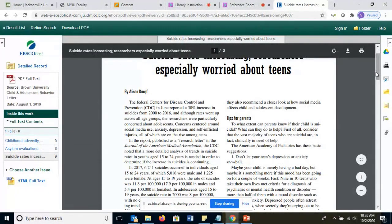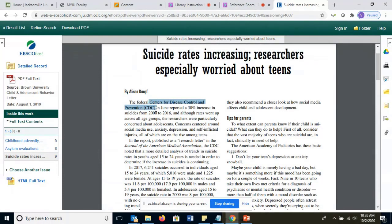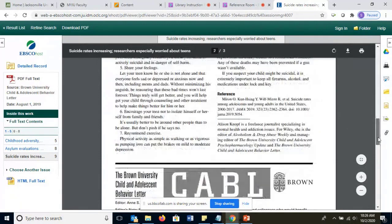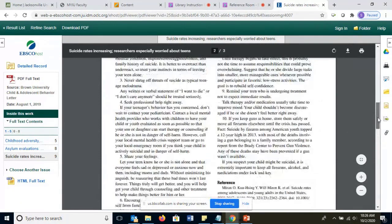But sometimes it may not be a formal list at the end of the article. Sometimes they're just name dropping throughout the source, giving you the sources in the paper, if it's maybe not as formal. Here it's saying the Centers for Disease Control and Prevention. So she's already citing sources throughout. Here she's talking about the Journal of American Medical Association. She's citing a lot more sources than it looks like she's putting in her references.